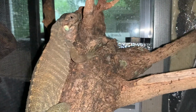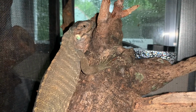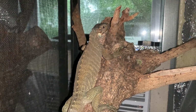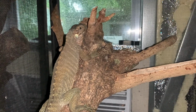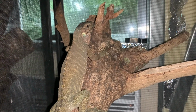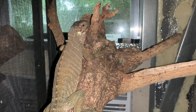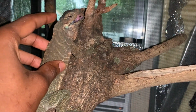She's hanging out, but she's not nearly as defensive. And Zoe, he'd much rather just take off without notice. Although he didn't show it this time, he'd much rather go screaming around the whole cage acting a whole fool. Zoe, she'd much rather stand her ground and let you come to her. But in saying that, she still likes her space, so she might tail whip or whatever the case may be.